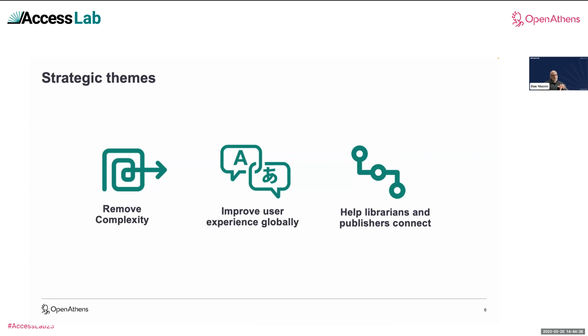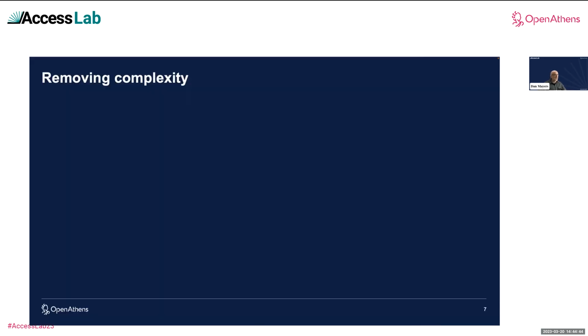So we're going to take each of these sections one at a time. I'll cover remove complexity first, then we'll move on to the other two. So you can see what we're doing around the complexity space. So the research I mentioned earlier surfaced a lot of really useful insights that we've then brought together and tried to look at in terms of trying to meet the needs of the users.